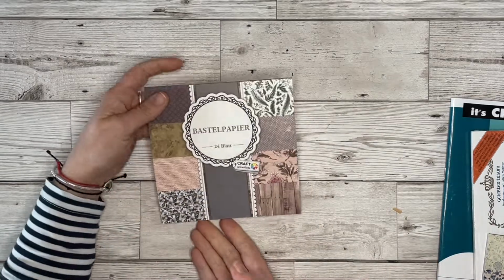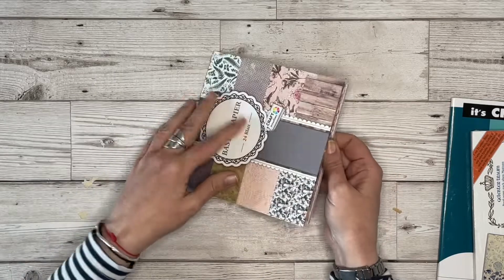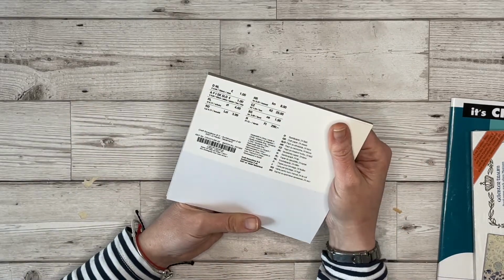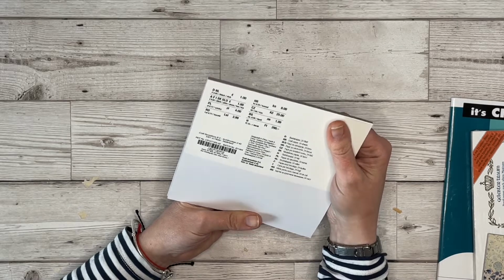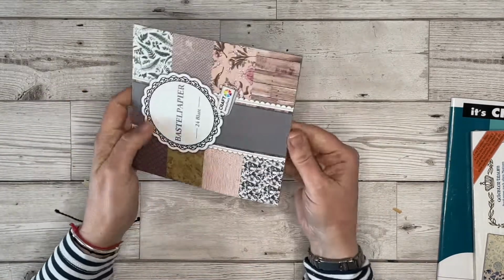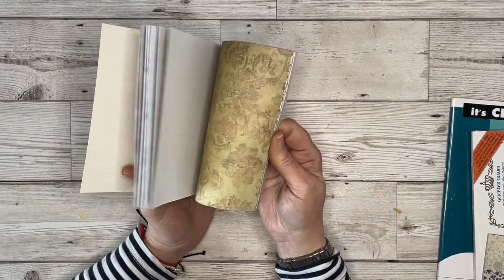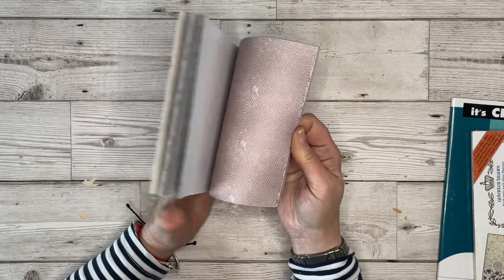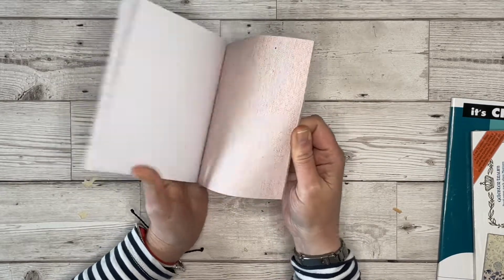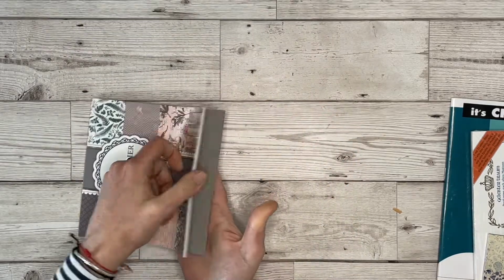Another little paper pad. Again, this is really thin paper, probably 80 GSM. Does it say anywhere? No, but as you can see, it was just €1. So, and again, sort of vintagey or kind of botanics type of patterns on it. So I was quite happy with that.